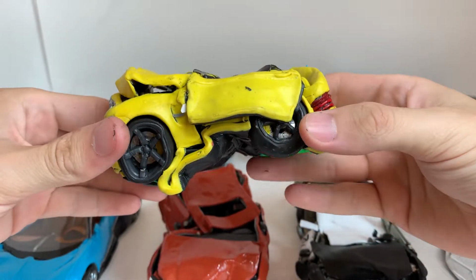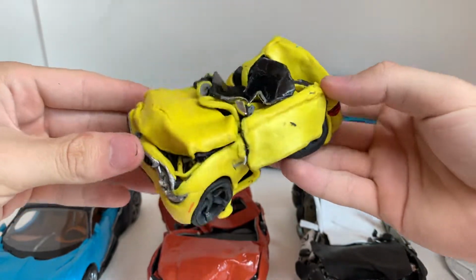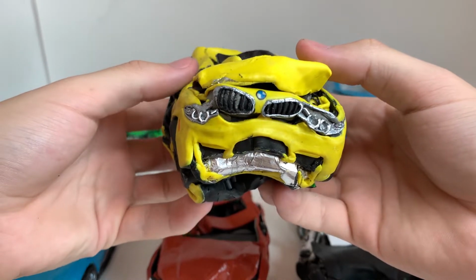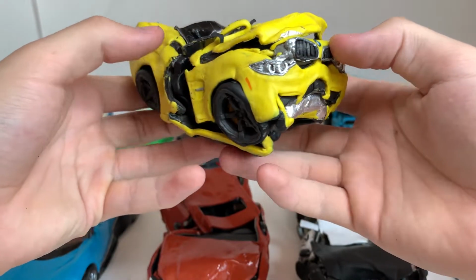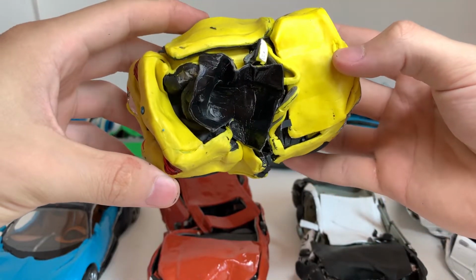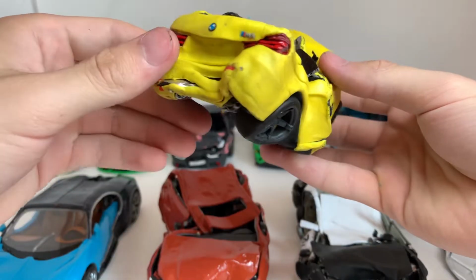This yellow plasticine was a BMW M4 Coupe once. You may ask, so what happened to it? It's simple, I've crushed it with my own hands. I did it for a variety of content, as if I was a big giant. I took the car and crushed it with my huge, powerful hands.